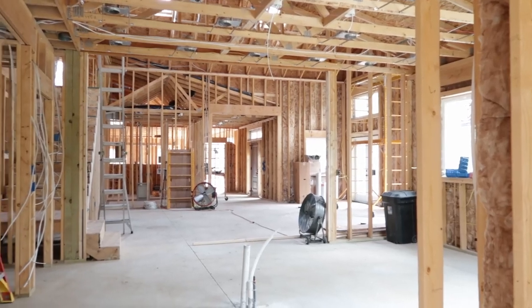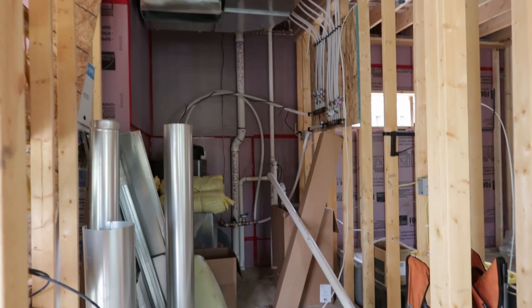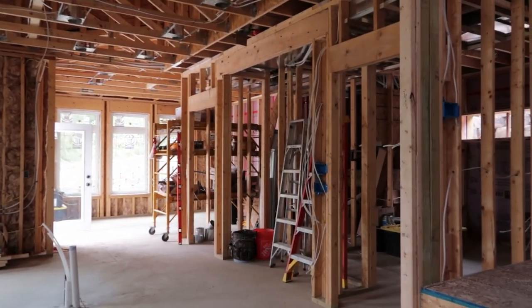So moving along back into the kitchen, you'll notice that we have two doors off the kitchen. This kind of goes off of my last point, just using multifunctional spaces. We have our pantry slash utility, and then the other door leads into our playroom slash nursery. But my number four unique design feature is that we have a playroom off of our main living space.